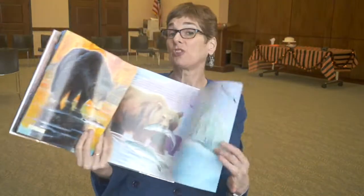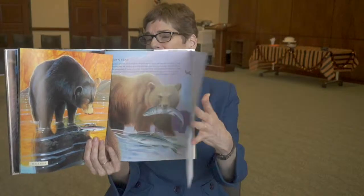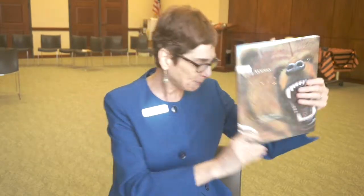But he is not the biggest meat eater on the planet. Oh no, that title belongs to, wait for it, the polar bear, which can top the scales at 2,000 pounds. So here's hoping that you only have to read about these big predators instead of fend one off. Tooth and Claw, The Wild World of Big Predators by Jim Arnosky.